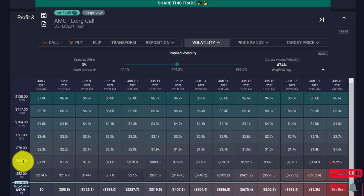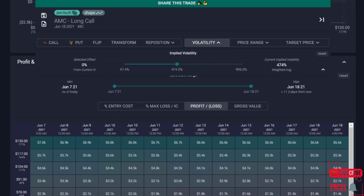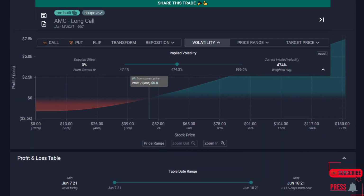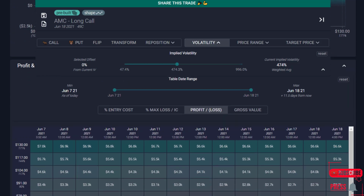So I don't want to use a number that we haven't hit yet. We're going to use a 65, but I also want to use a number that people believe we can go to for the top range. So we'll use the 117, right? Most people think we'll go to 100, 125, 150. So we'll use 117 on this longer call. And by the way, for this particular one, we can see that we do have a little more time in our favor here. We have 11.5 days. And again, based on when you're watching this video, if you're watching it in the morning of June 7th, you will have 11 days.